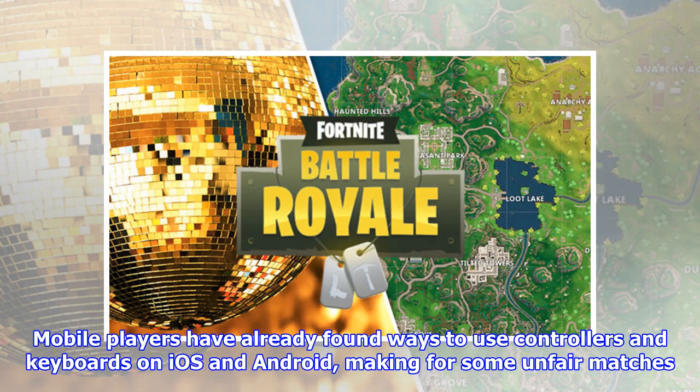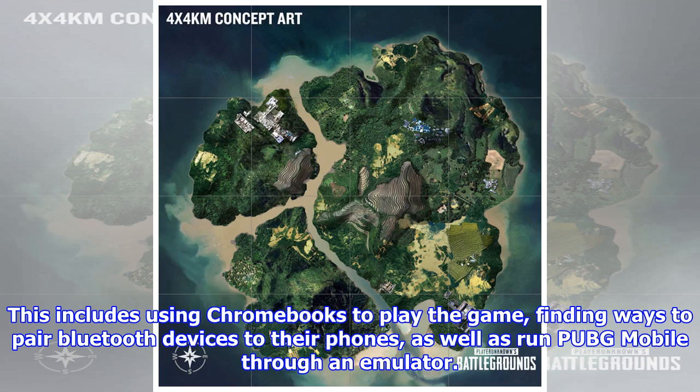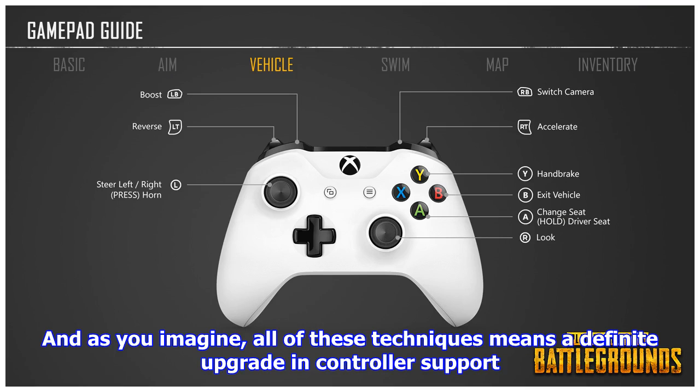Mobile players have already found ways to use controllers and keyboards on iOS and Android, making for some unfair matches. This includes using Chromebooks to play the game, finding ways to pair Bluetooth devices to the phones, as well as running PUBG Mobile through an emulator. And as you imagine, all of these techniques mean a definite upgrade in controller support.